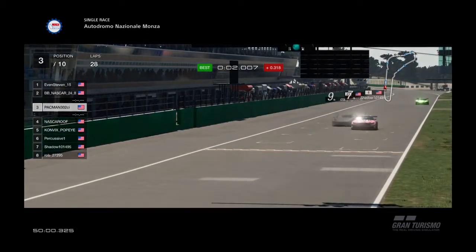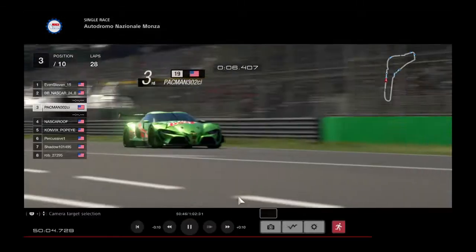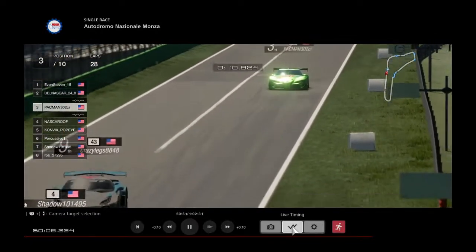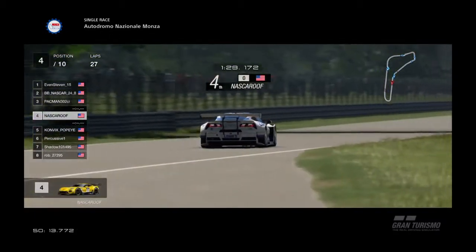Pac-Man running third. I don't know if he'll be able to close in. 10 minutes to go now. It is down to 4.7 seconds. It has closed a lot over the last lap or two between Bill Baldwin and Pac-Man, but I don't know if he'll be able to get that 4 seconds.